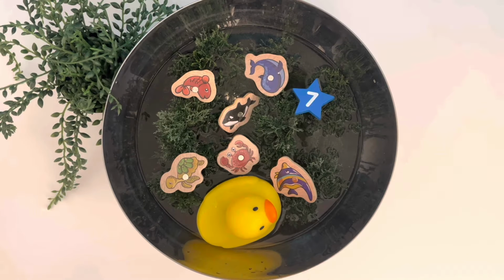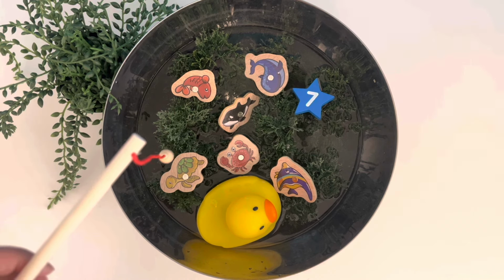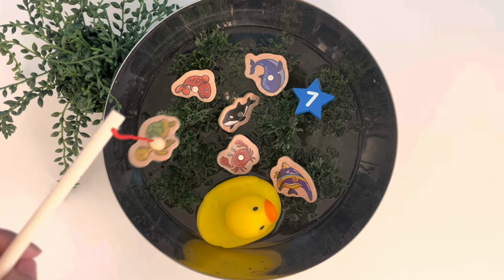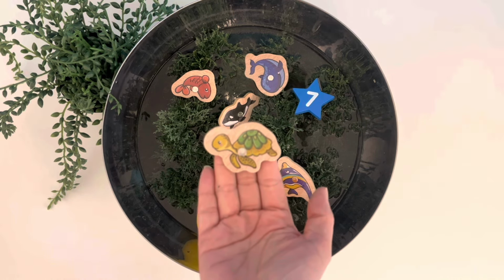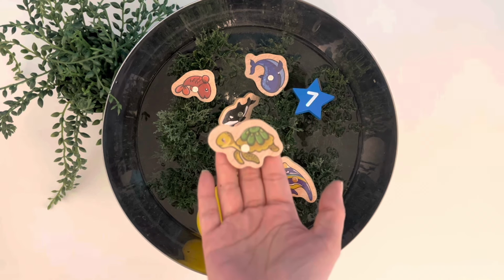Would you like to go fishing with me today, friends? I have my handy fishing rod. Let's see what we can catch. And I have something. Let's see what it is. It's a turtle with a green shell on his back. But we won't be needing you today, Mr. Turtle, so you can go back swimming in the pond.